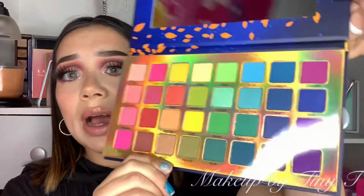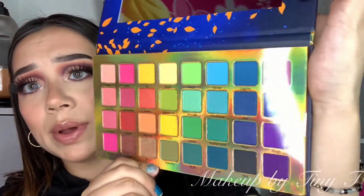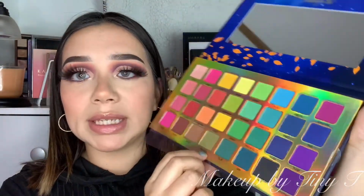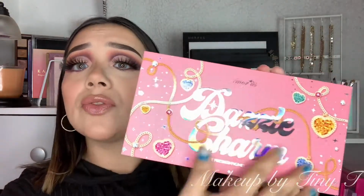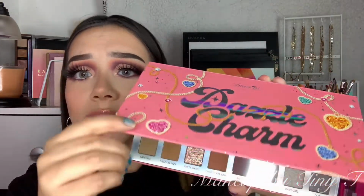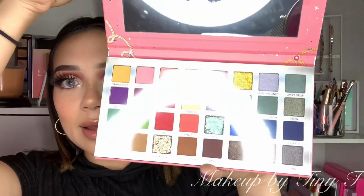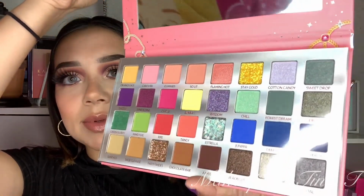Now, they still have the plastic, so really sorry. I haven't used them, so I had to rebuy this one just because I gave my other one away, but I really loved it. And this one is Dazzle Charm. This is so freaking cute, guys. Look at this. And oh my god, look at this. Sorry, guys, I'm trying. But it's so freaking cute.